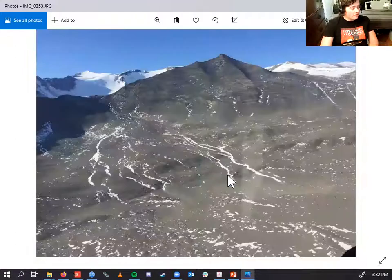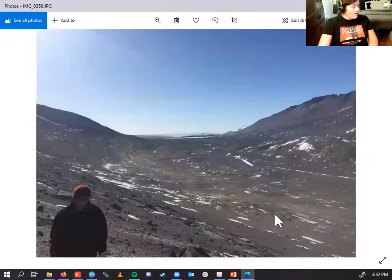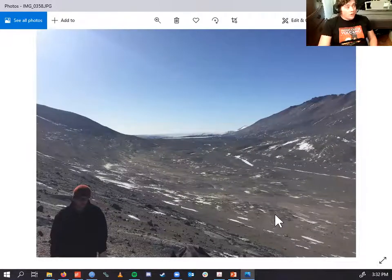This is one I took from the slopes. That is a faraway shot of Mount Loki, and you can see that it's crisscrossed with dikes as well. This is the valley floor down here. We actually ended up on the valley floor at one point collecting samples because the helicopter had problems landing.